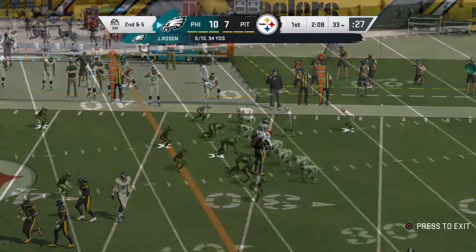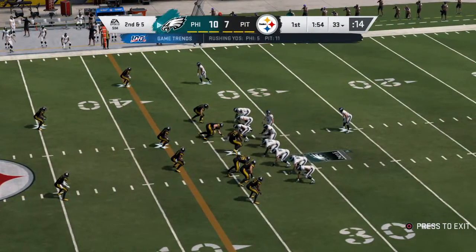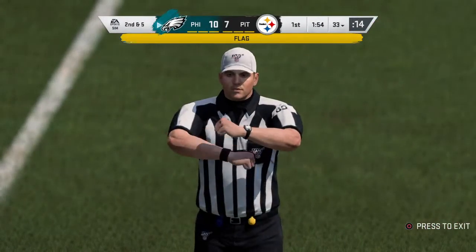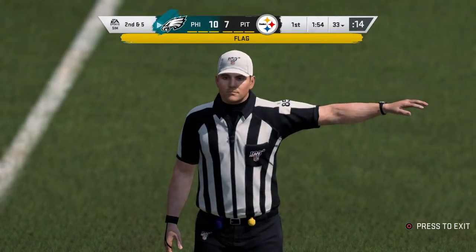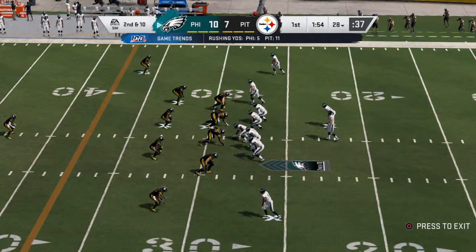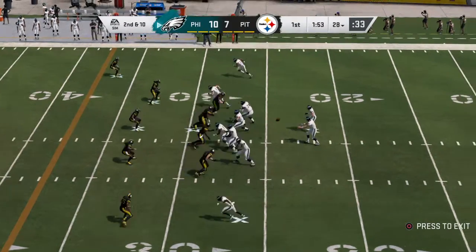He'll be hit down at the 33, 5 yards on the play. Now flags come in here. Looked like one of the Eagles might have moved. That's going to set them back 5 yards. A false start penalty, and now they're back to needing 10 yards on 2nd down.